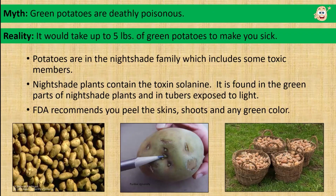Now, you're going to love this one. Green potatoes are deathly poisonous. I'm sure many of you have heard that before. Well, the reality is it would take up to 5 pounds of green potatoes to make you sick. I don't know if I said tomatoes, I meant potatoes.